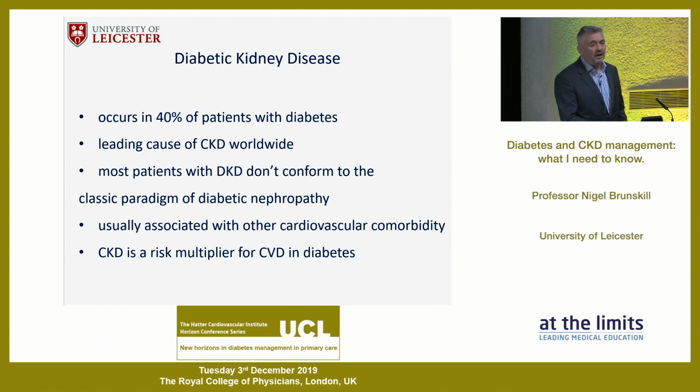Most patients that I see now with diabetes and kidney disease don't conform to the classical diabetic nephropathy paradigm, where they hyperfilter at the beginning, then they get microalbuminuria, then it gets higher still, and at the same time their GFR starts to come down. That's the classic diabetic nephropathy, and we still see that. But actually, most patients don't conform to that now. Many don't have any proteinuria at all.